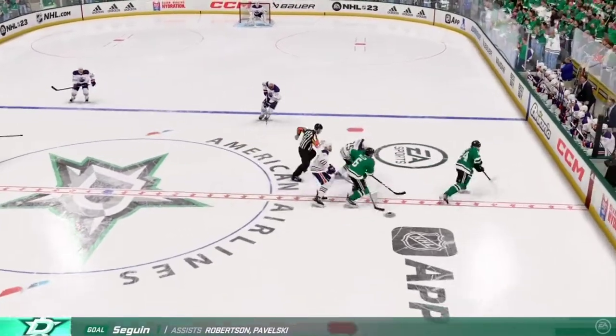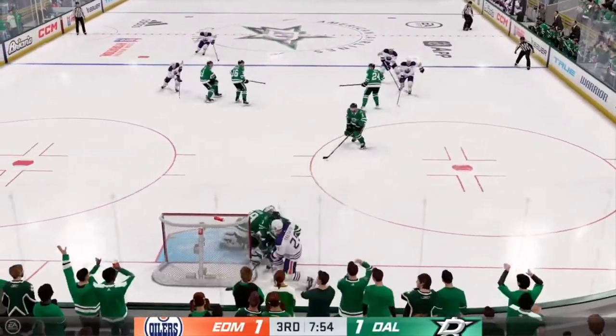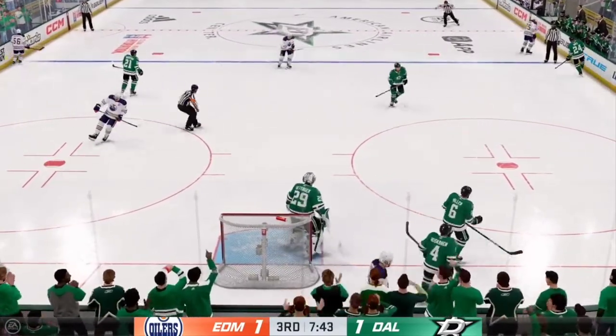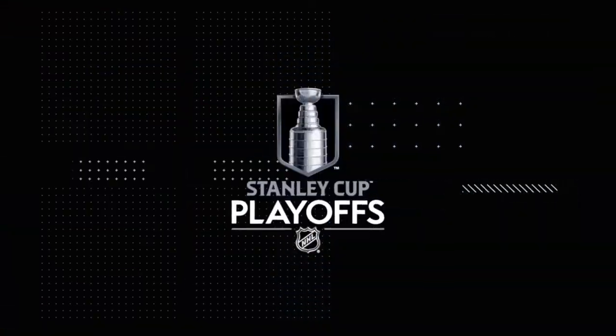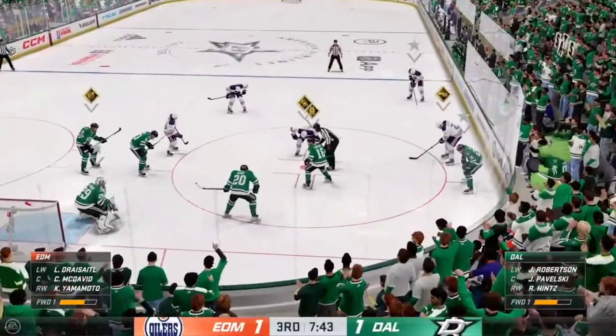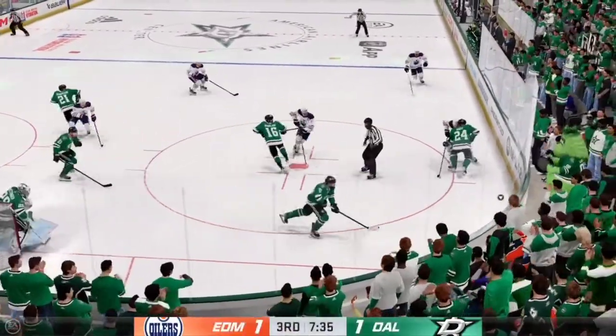Pavelski's one possession. Smart defensive play there. The Oilers gain possession of the puck here in the offensive end. Ottinger's going to cover up the puck here for a whistle. He makes a safe play and kills the play before any other damage can be done. Past the midway mark of the frame. The next goal could be a big one as we are tied.